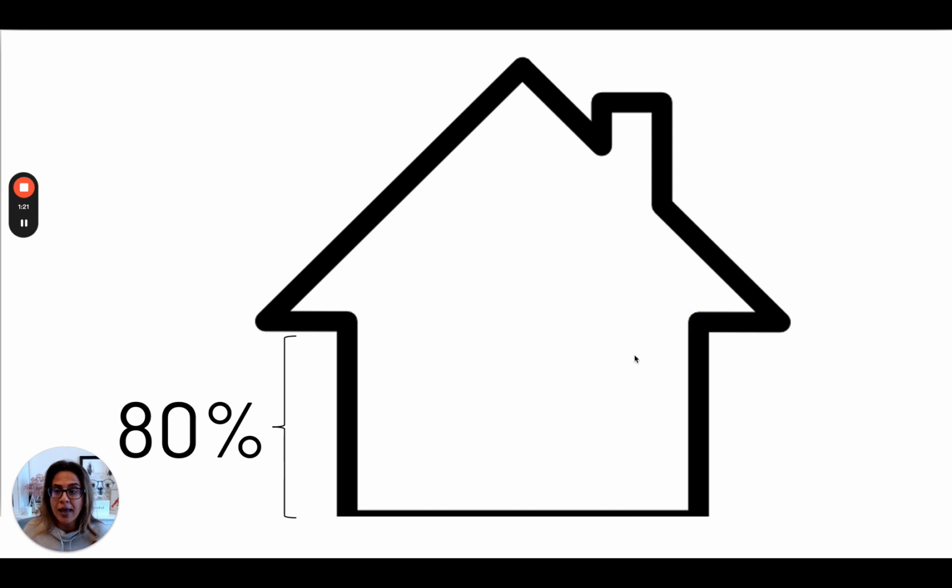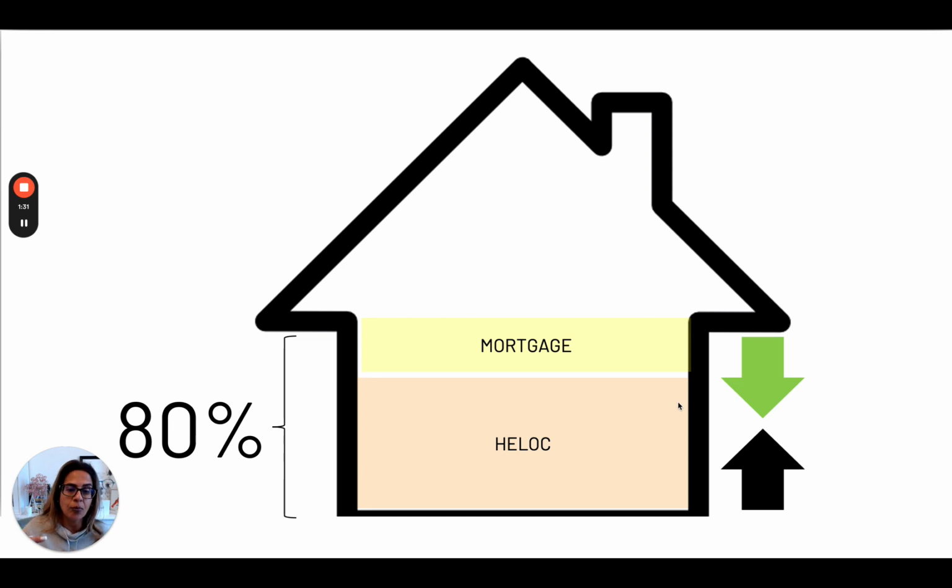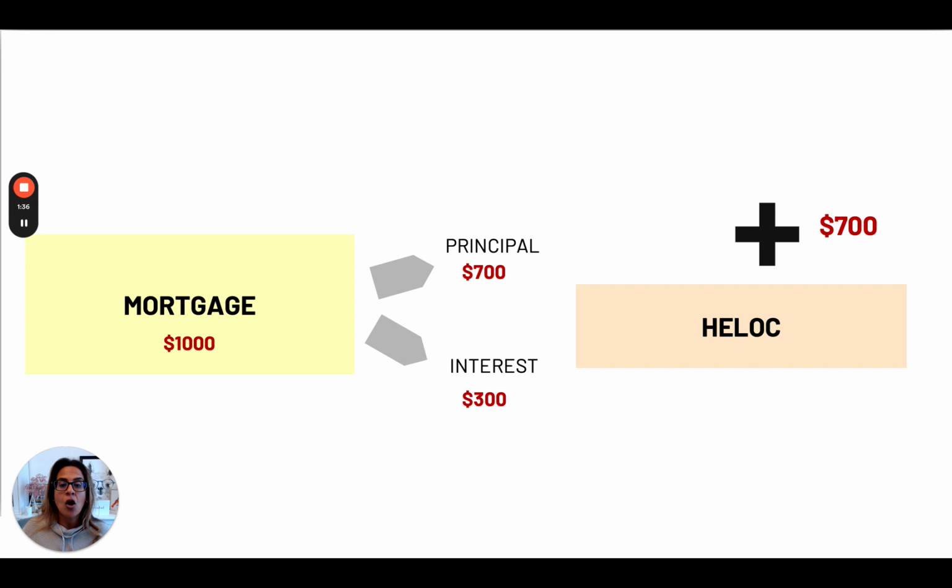And as you make payments towards your mortgage, the credit limit on the line would increase in an amount equal to the principal that you're paying down on the mortgage. When you make a mortgage payment, it's split into two components. There is a principal pay down and there is an interest component.